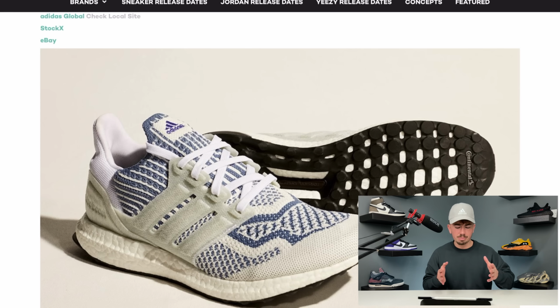Surely this can't be a performance thing. You're not getting any more particular performance from different knits. Maybe they're trying to reel some of that hype back in for the silhouette. I don't know if it's working. Certainly the 21s are a dope pair of Ultraboost, but with just 1.0, 2.0 and all of this stuff, it kind of worked back then when they changed it up a little bit, but now I think it's a little bit overplayed. I'm definitely interested.